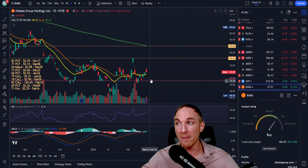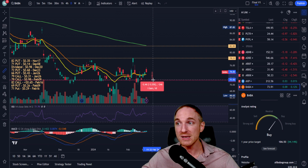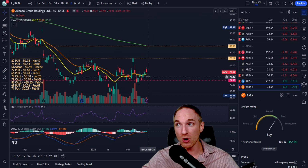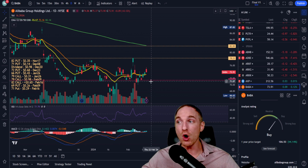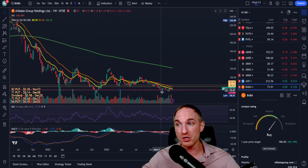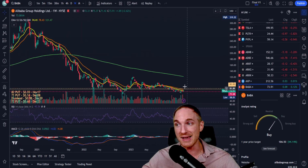So the expected move for BABA is 71.38. 71.38 to the downside is about 3.5%. Now, if BABA opens red tomorrow morning into the 72s, it may open up anything below $70. Anything below $70 for BABA, in my opinion, is a steal. Now, do we have support? We have a little bit of support here, guys, in the mid $60 range, but not much more than that, as you can see this extended downtrend.